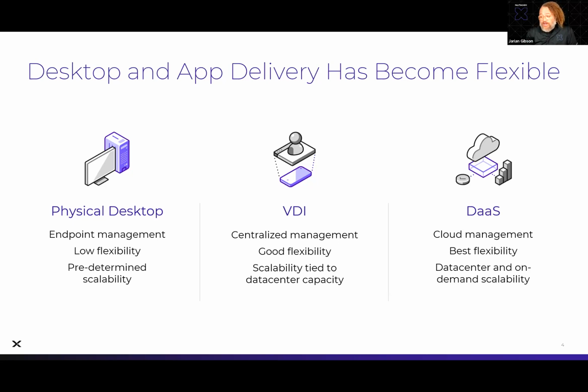Then we got into the DaaS world, which gives us the most flexibility because we're using cloud control planes from Citrix and can run those workloads wherever we want, not having to worry about the actual control plane but focusing more on the workloads. That gives us the best flexibility. So you're seeing here, from physical to VDI to DaaS, worst, good, best, from left to right. With DaaS and using the cloud as a resource, we get on-demand scalability by bursting into the cloud or using multiple cloud locations or multiple cloud providers for flexibility.